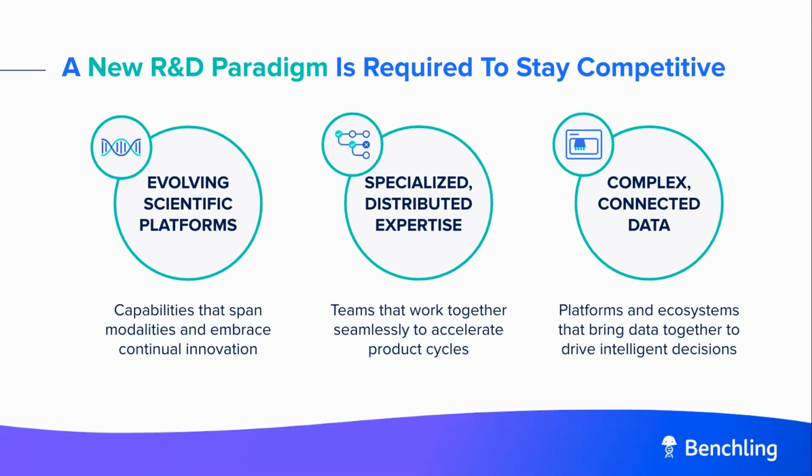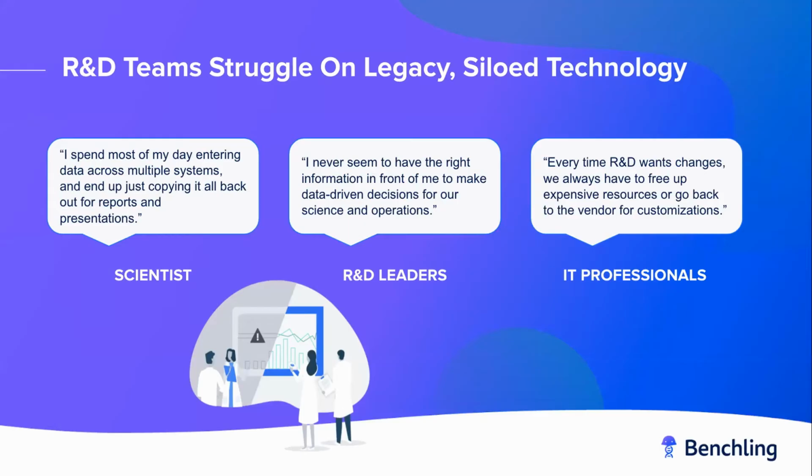Unfortunately, the software to support this transformation has not kept pace with where the industry is headed. Our customers have shared with us the pain points of their existing solutions, whether it's paper-based, spreadsheets, homegrown solutions, or siloed point solutions. We hear from scientists how frustrating it can be to always be entering data manually into different systems, then spend time trying to piece it back together for review presentations. This not only wastes time, but it impedes the flow of innovation.